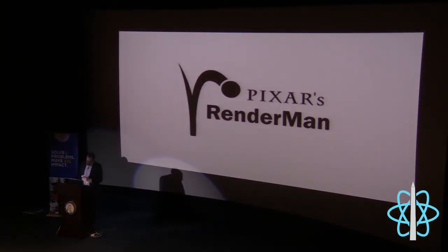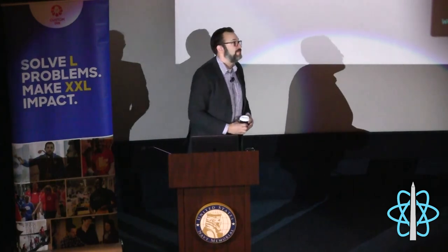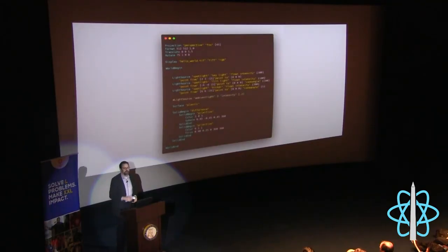Pixar's RenderMan, 27 of the last 30 films for visual effects used this as their renderer. This is a basic shader. This is code. So a shader is what tells the renderer what to put on the screen pixel by pixel. So at the top we're saying, okay, I have the projection, it's a perspective with a 45 degree angle field of view. The format is 512 pixels square.